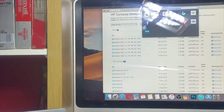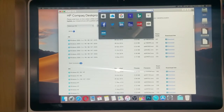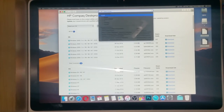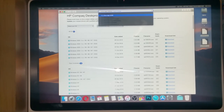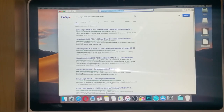So, yeah, it's terrible, that light on, isn't it? Let's put that light out for a second. Boink! There we go. Okay, so we have... very difficult to type around a camera. Logic 5436 PCI. Windows 98 driver. I've got 5436 PCI 3 driver download for Windows 98.